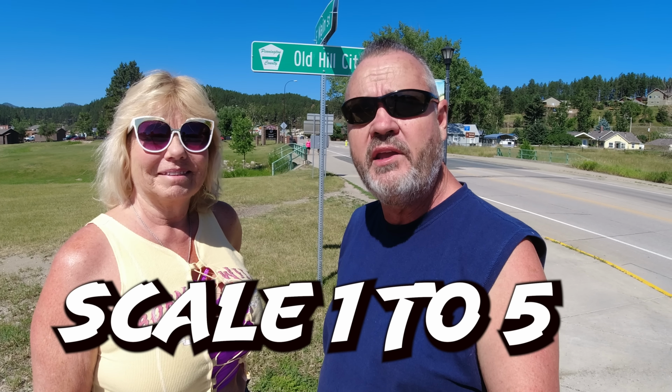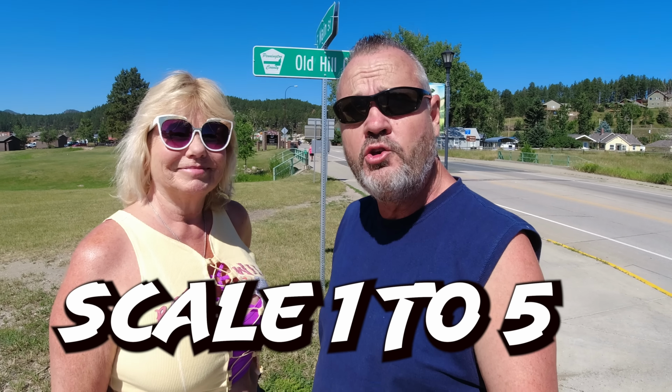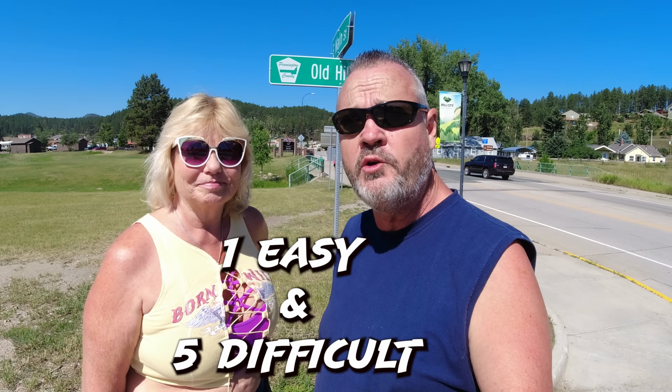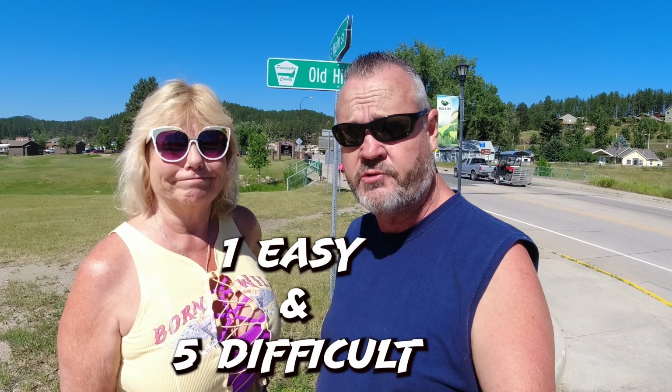So we're standing outside of Hill City. This is a road that runs from Hill City over to Keystone. It's about 10 miles long. It's a really great road. It's probably about a medium road. If you can't ride this road and stay within the lines, you probably shouldn't be doing Needles or Iron Mountain.